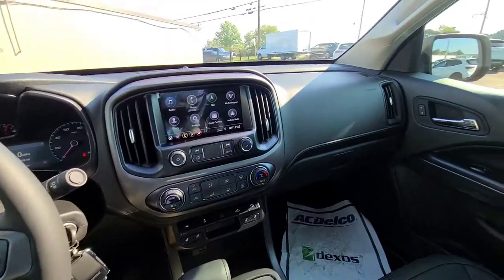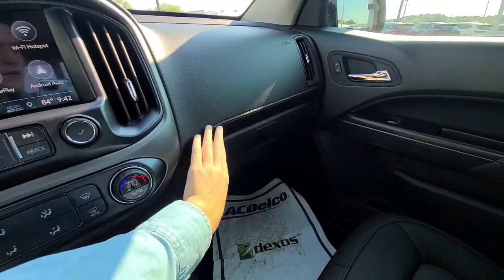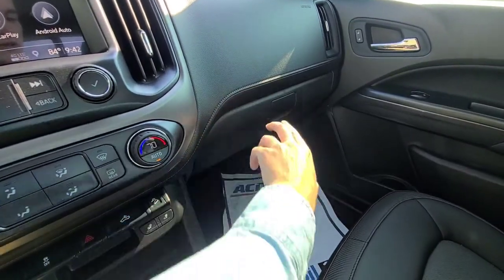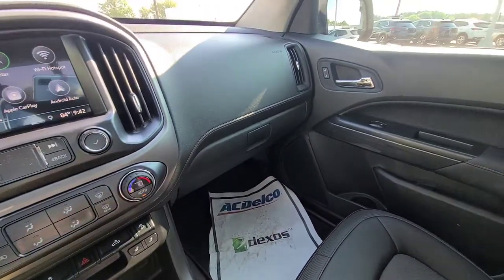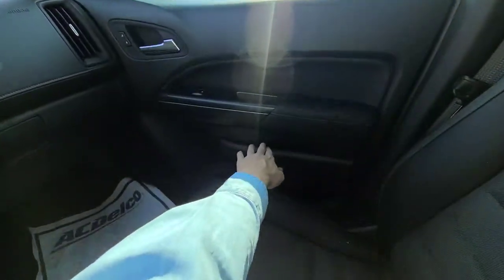Moving over back to the passenger side of the dash, you can see we've got a nice big glove box. This area of the dash is very nice. That stitching comes around, goes under, looks really decent. Passenger door is just like the driver's door with that nice metallic finish up top with the carbon fiber in the middle.